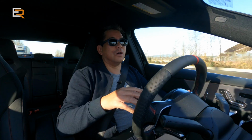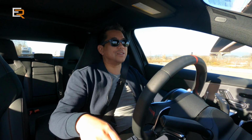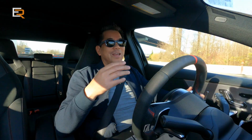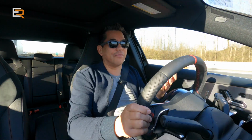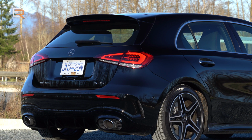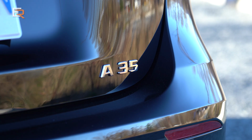I'm fine with this though. When you go into Sport Plus, it's very, very quick, especially with that dual clutch transmission. When you put your foot down, it is instant. Absolutely instant, not just the power, but the power delivery. You really feel it in the seat of your pants. And the AMG Performance Package is only $2,500, so I think that's money well spent.